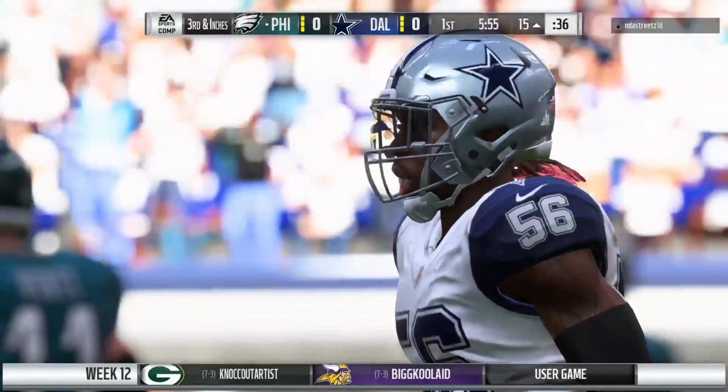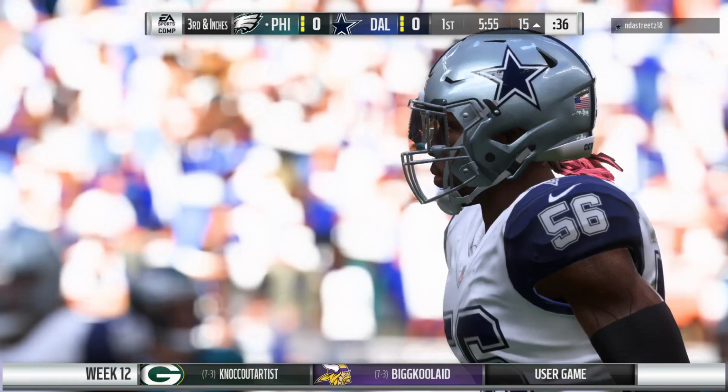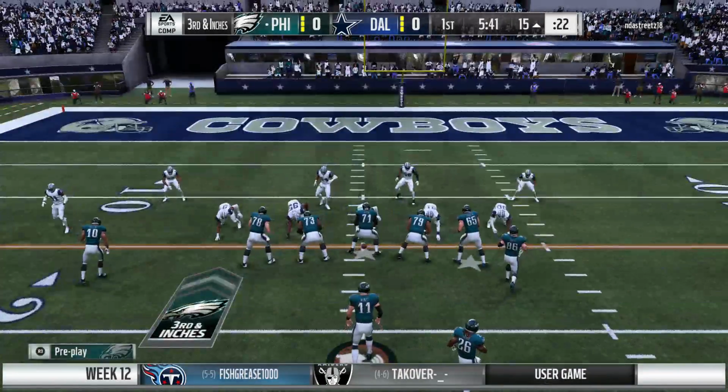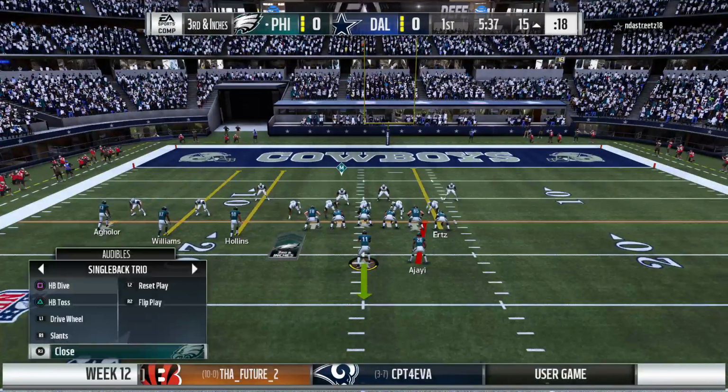I thought they were going to sack him there like they did on first down. Great coverage, but he found a way to move with his legs. Yeah, his ability to take off, not only did he get some yardage back, he got a little bit extra. Really helps him on third down, makes it manageable now.